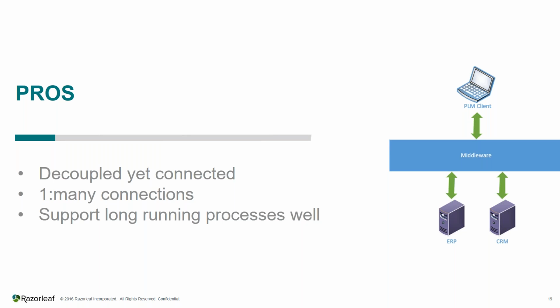In a middleware-based solution, that's not the case. Again, in a middleware-based solution, we simply drop a message in the queue that says, hey, middleware, I just released part number 12345, and then middleware will take it from there. I go back to work. Once my message is in the queue, I go back to work. So a middleware-based solution is often a great choice when you have a long-running process that needs to be supported.